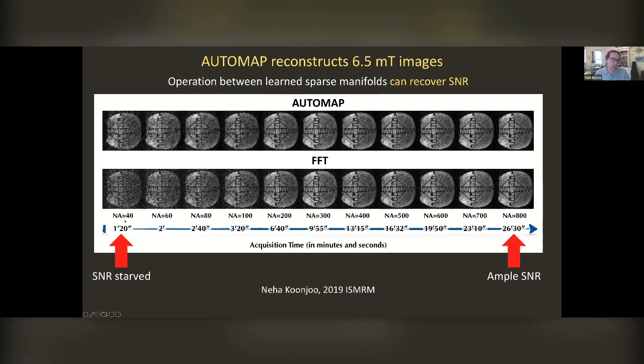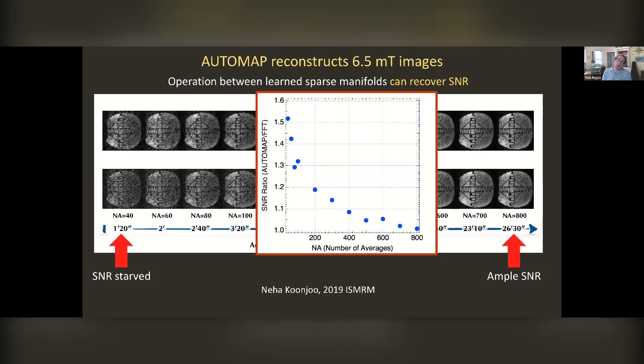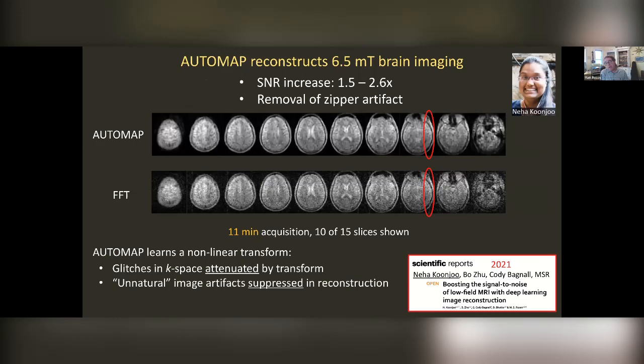And I've plotted here, not the best metric, but it's the ratio of SNR from the learned approach to the FFT approach. Doing this in vivo is really nice. Neha published this back in 2021. We get improved SNR increases of around a factor of 1.5 to 2.5. And interestingly, the scanner was misbehaving this day. There's a bit of a zipper artifact. And you can see that AutoMap just removed it, right?